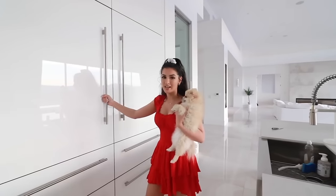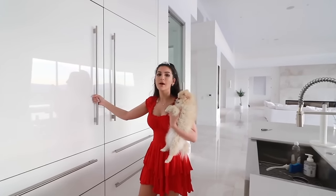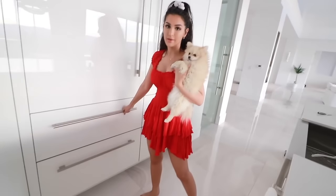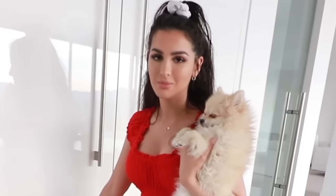Oh, and I have a coconut because I drink the nut straight from the coconut. I bought enough drinks today to fill this fridge and I was just like, okay, you know what? While the fridge is like this, we're gonna do this house tour. Oh wait, we're not done yet. I have to keep holding Ash because she keeps barking at her reflection.